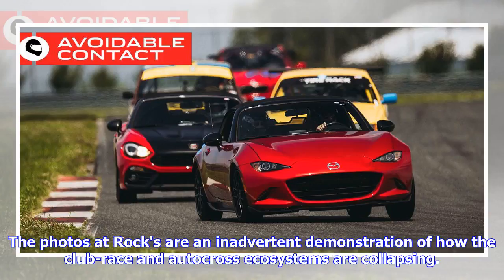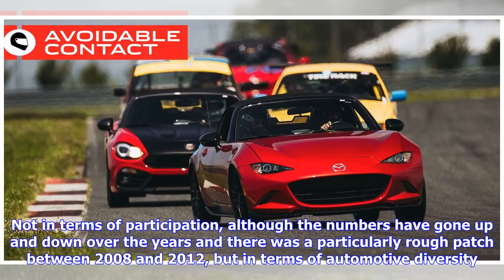The photos at Rock's are an inadvertent demonstration of how the club race and autocross ecosystems are collapsing. Not in terms of participation, although the numbers have gone up and down over the years and there was a particularly rough patch between 2008 and 2012, but in terms of automotive diversity.